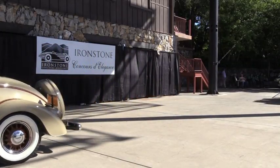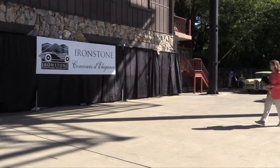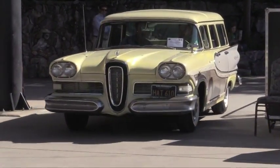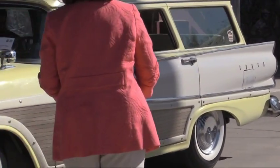All right, next is a really fun car. Again, chosen by our special committee. This is what they determined to be the best unrestored car, most fun on the field. This is a 1958 Edsel Bermuda station wagon brought to us by Ted Downer of Morgan Hill.